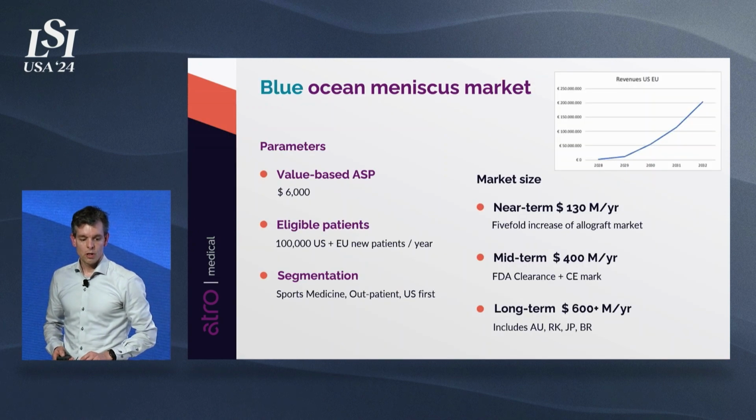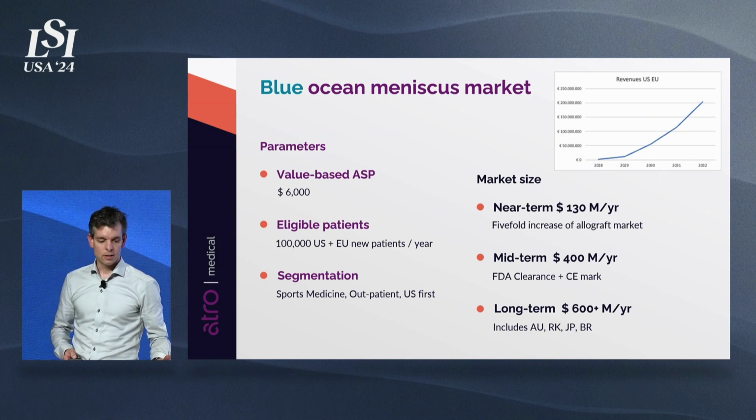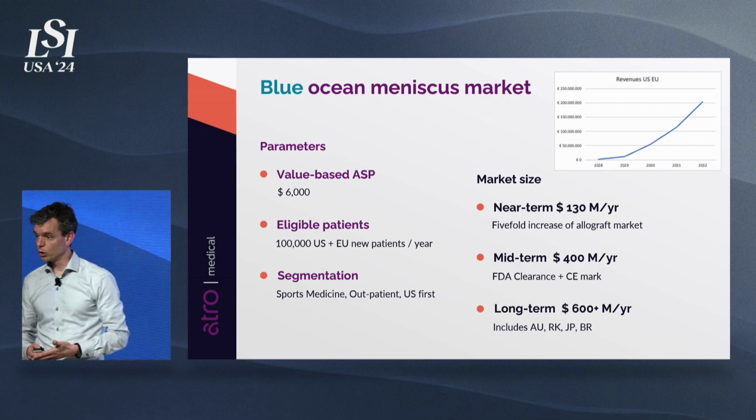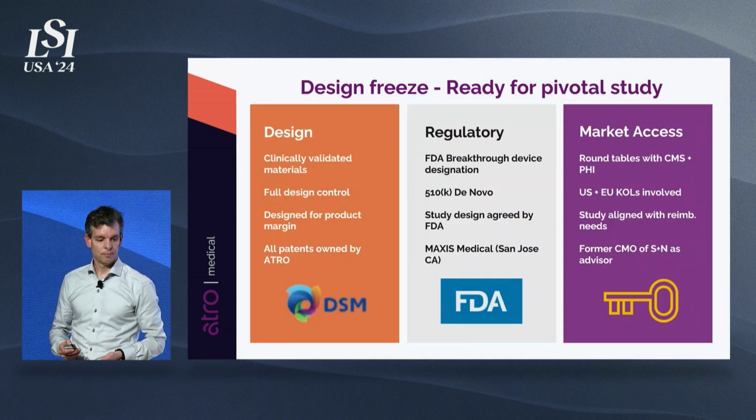So it's a blue ocean market. There's no solution yet out there. The market is large, and if you start with the allograft market, you can expand that. If we have FDA and CE, it's a market of 400 million per year. And in the long term, if you add Brazil, Japan, Korea, you'll outperform the 600 million.